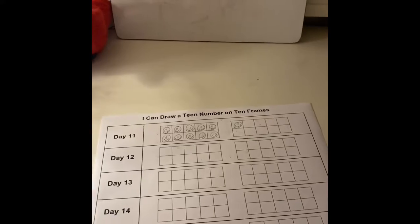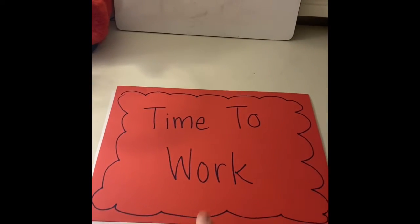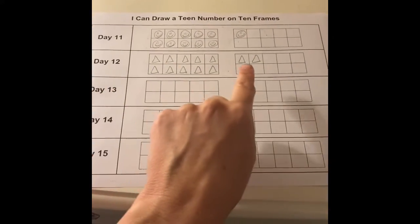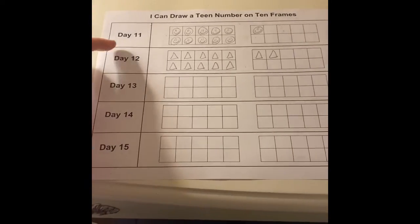Okay, so you're going to draw 12 triangles in these 10 frames. Go ahead, pause the video, and you can do that task. Okay, so this is what mine looks like. I drew 12 triangles in the 10 frames next to day 12.